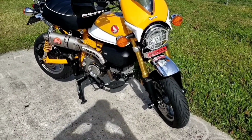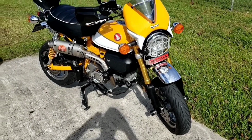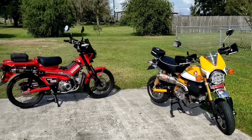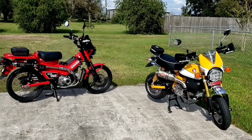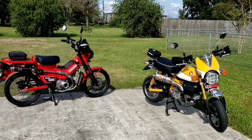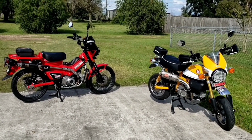But that will take away from your ground clearance as well. Just something to consider. So of the two bikes, I really like them both equally. Looks wise, they look, you know, vintage, but they're both different in their own ways. So as far as performance goes, it's the same engine, just geared differently.